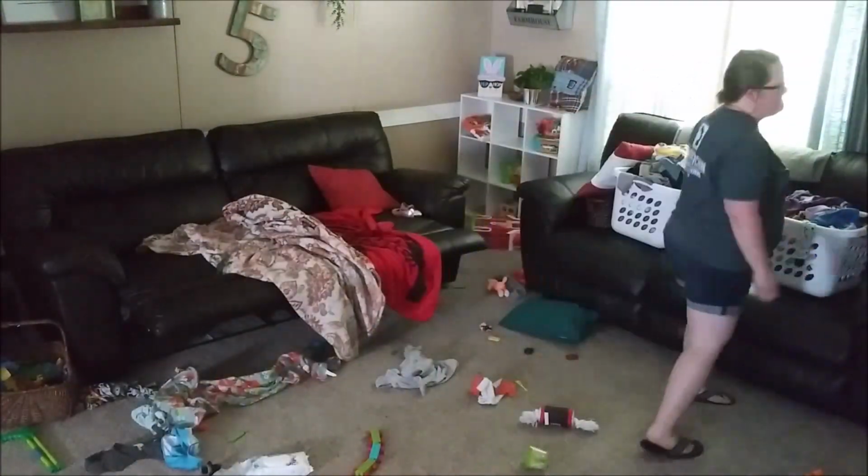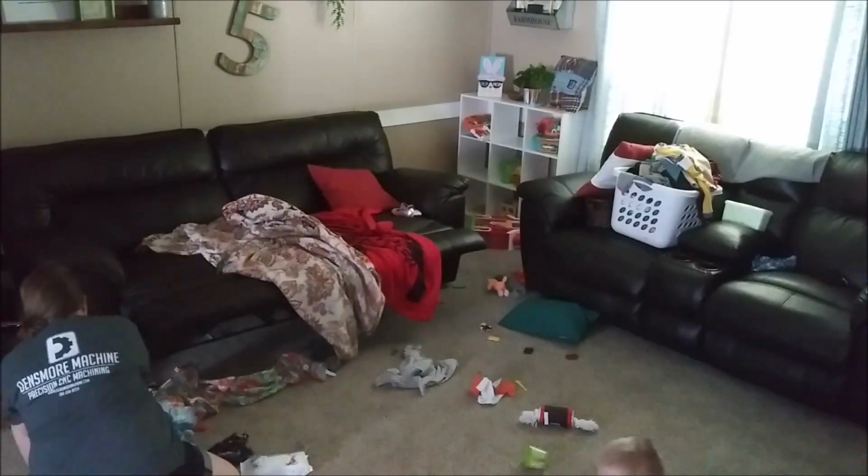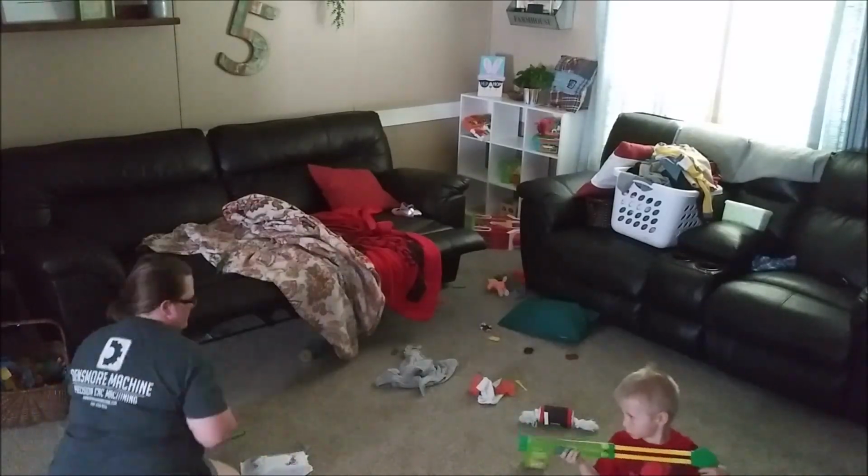Oh, the clothes. So many clothes. I could not decide what I wanted to do, and ultimately, I just picked them up and dumped them on my bed, and that's currently where they're still sitting until I get to them.